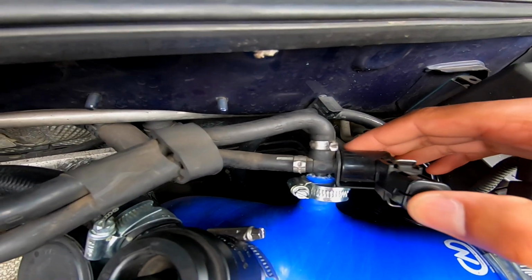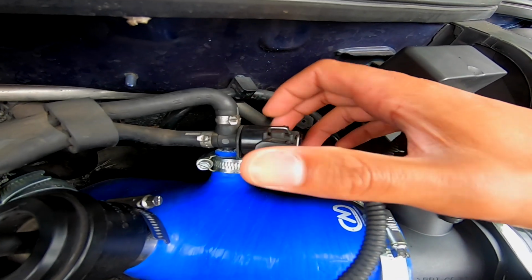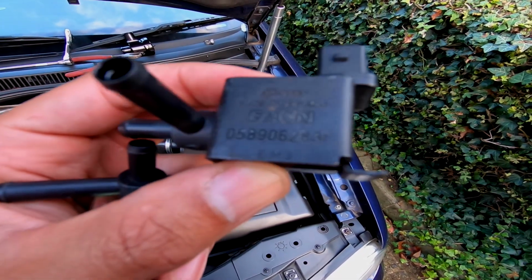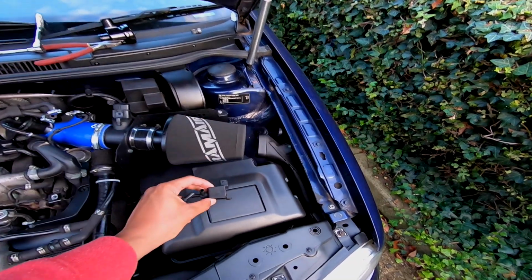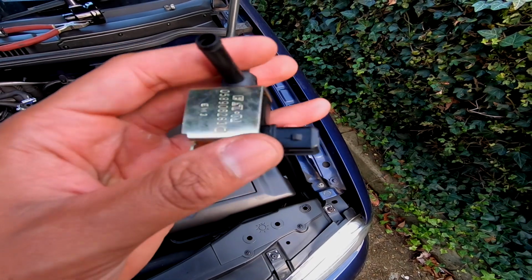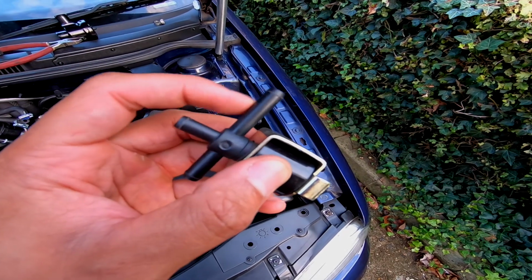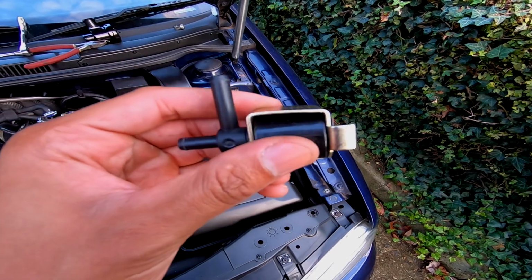Alright guys, so here we have the N75 valve. This is what I'm going to be looking at changing, so let's go ahead and start stripping this. Okay guys, here is my old N75 valve, the original one that came on the car, and this here is the new one that I've got. Now this one here, when I actually blow into it, I believe this side, the side that goes into the turbo inlet pipe, I can actually hear air leaking through the valve.